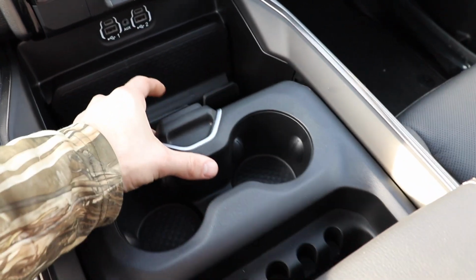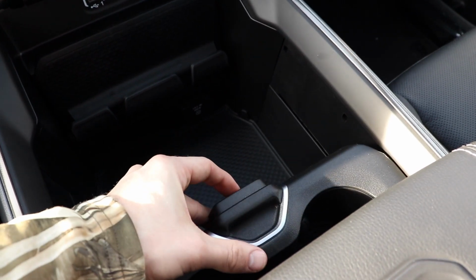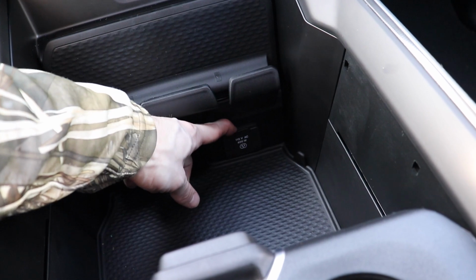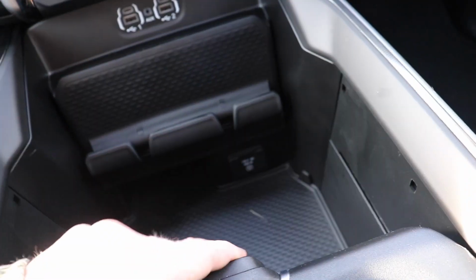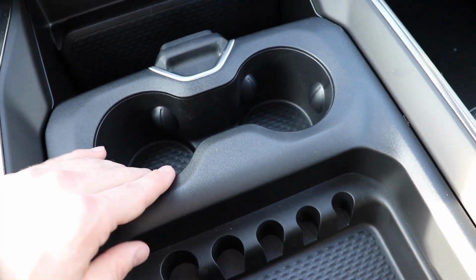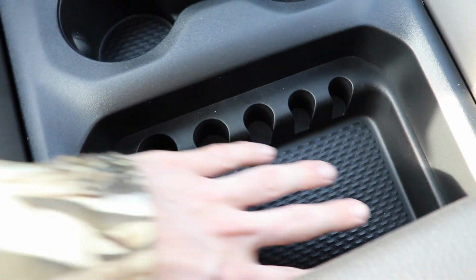This is the first one, second one, and third one. If you look closely, we have a 115 volt, 400 watt power outlet down there as well. With this in the most forward position, we have access to 2 cup holders, some change storage, as well as a storage tray right here.